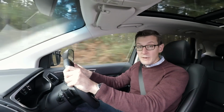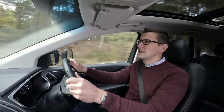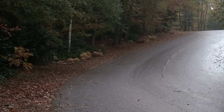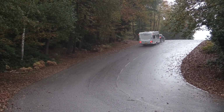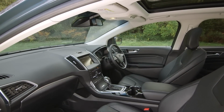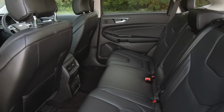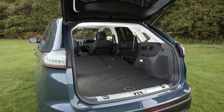With or without a Caravan in tow, we've come to expect an entertaining drive from Ford. However, the Edge doesn't feel particularly agile or engaging. You're always aware of its size and weight. Those generous dimensions pay off inside the car with plenty of passenger space. Rear legroom is particularly impressive, and there's lots of luggage room too.